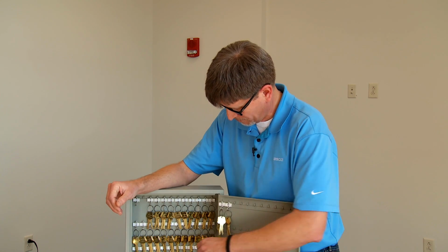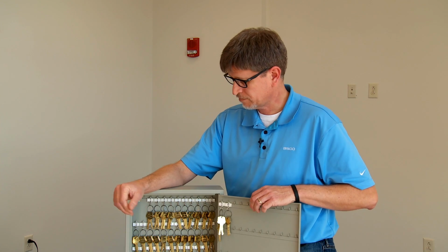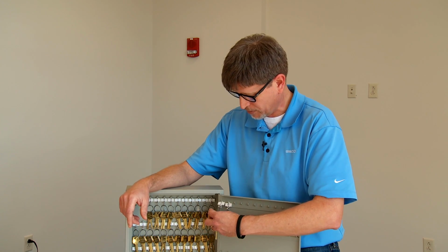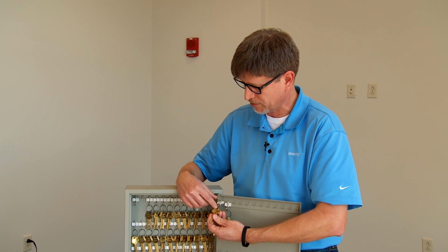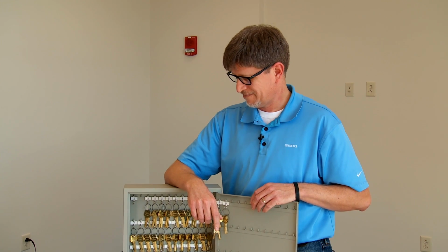Have already been issued. Right. I'm talking about the sets that are in the box. Correct. What do you mean by change? A change key is just a key that only opens an individual door, and has the letters and the numbers. So also, all other keys. Yeah, you have two. Exactly.